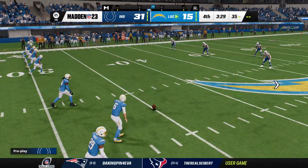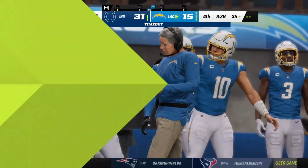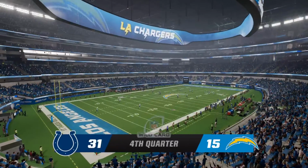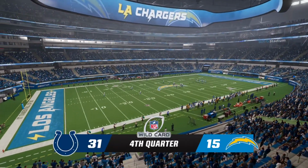Two scores down, 3 timeouts left. Still a chance if they can somehow get this one back. The Colts are going to use the first of their timeouts. That'll leave them with 2 remaining. We'll be back after this.